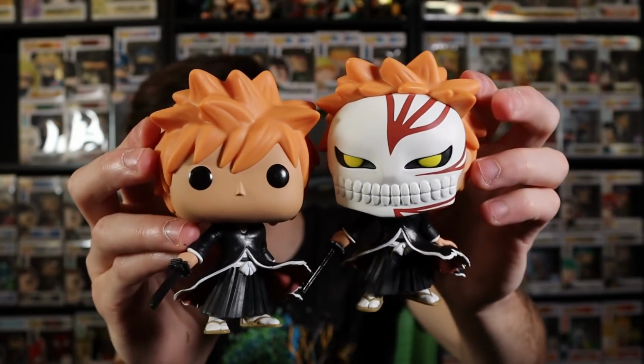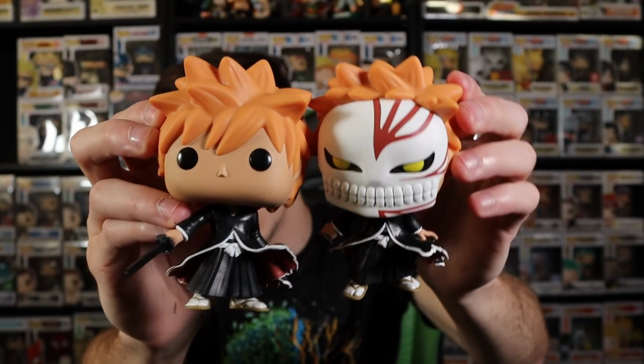There they are side by side out of box there, guys. These are amazing. I want you guys to comment down below, which one do you prefer? Do you guys like the chase, or do you guys like the non-chase?